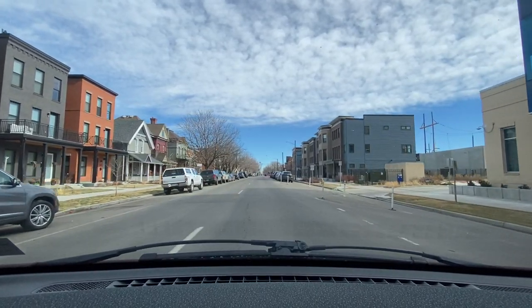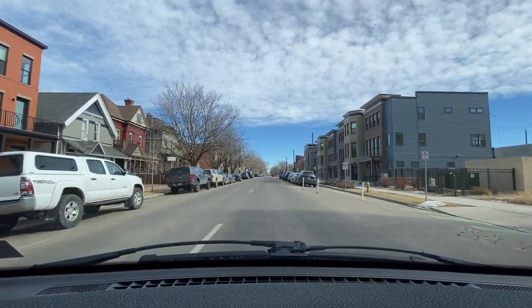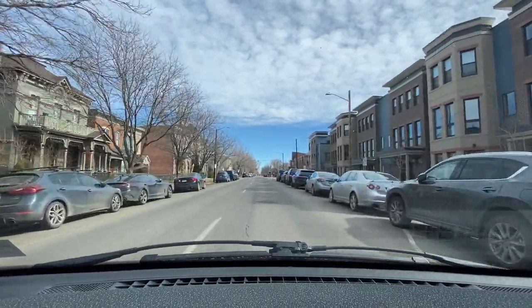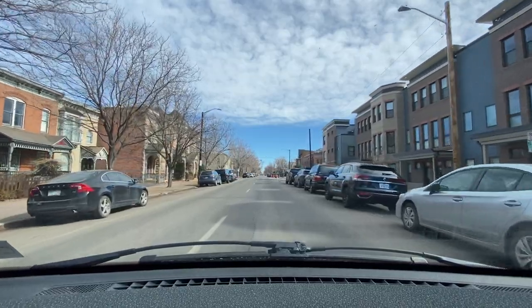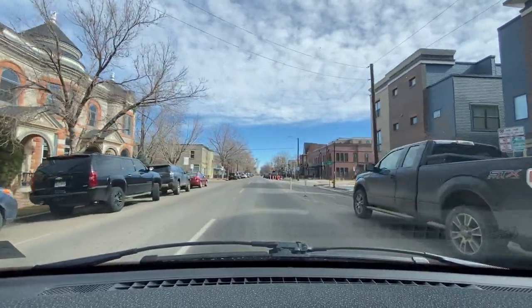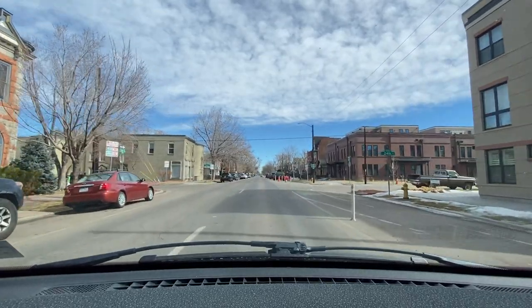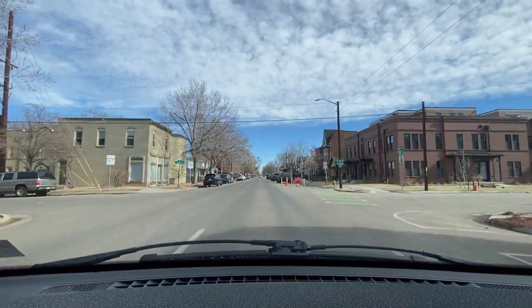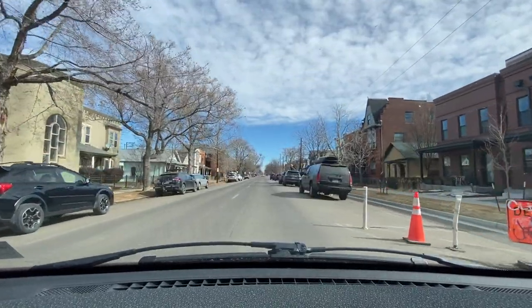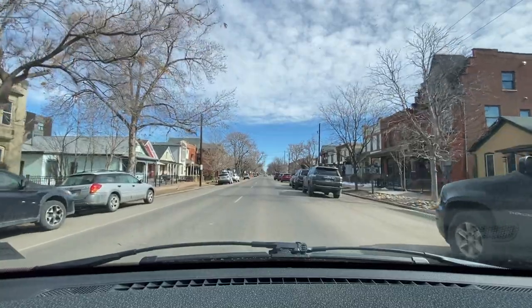Look on my left. Three-story, three-window-wide row building separated. Then we got the regular town-looking homes. Then on our right, we got some modern homes. And on our left, we got a mixture of older, original homes from the neighborhood. Very diverse housing in this neighborhood. We're at 24th and Stout. Very, very diverse housing.